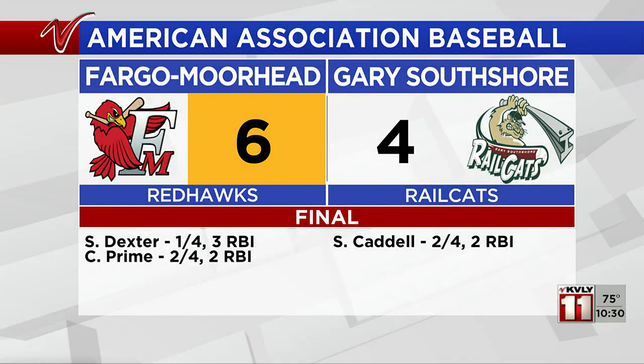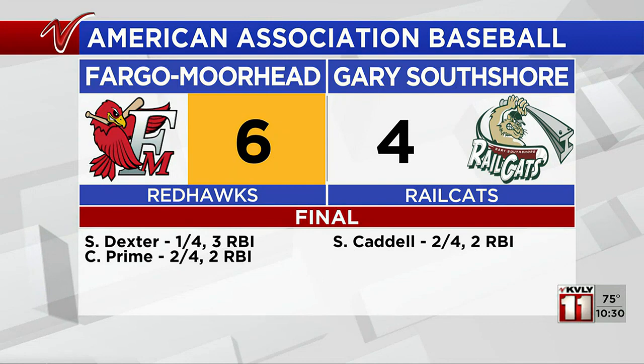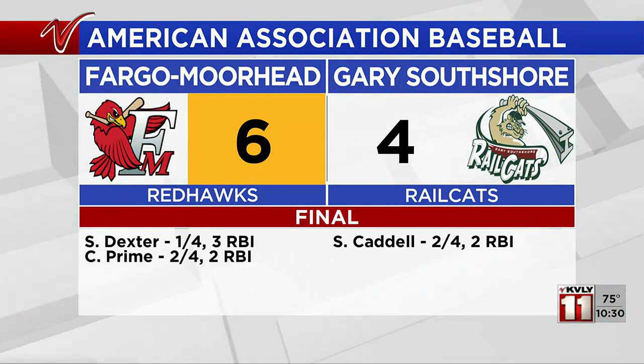And the FM Redhawks continuing their fight for 4th place in the West Division standings in their series against the Gary South Shore Railcats. The Hawks getting back in the win column with a 6-4 victory in Gary. Fargo Moorhead grabbing their first lead of the day in the top of the 8th inning, never giving it back either. The Hawks now move ahead by a full game over Lincoln for 4th place in that division.